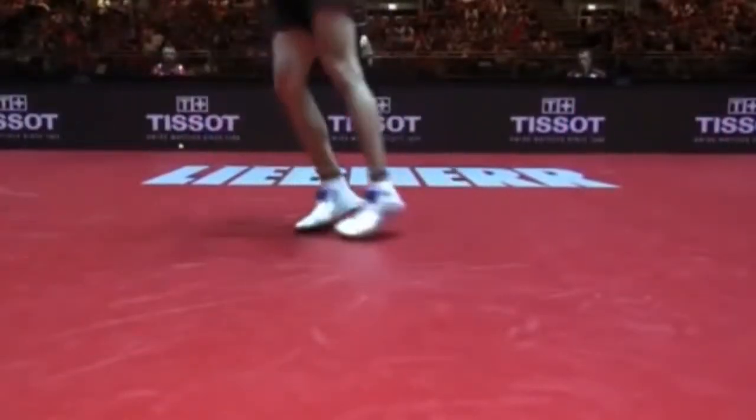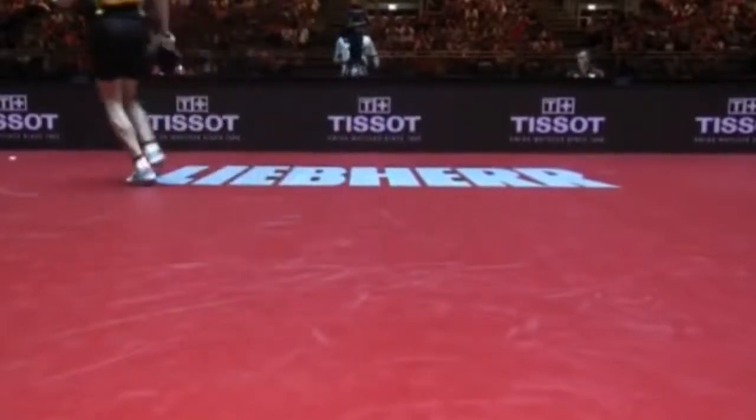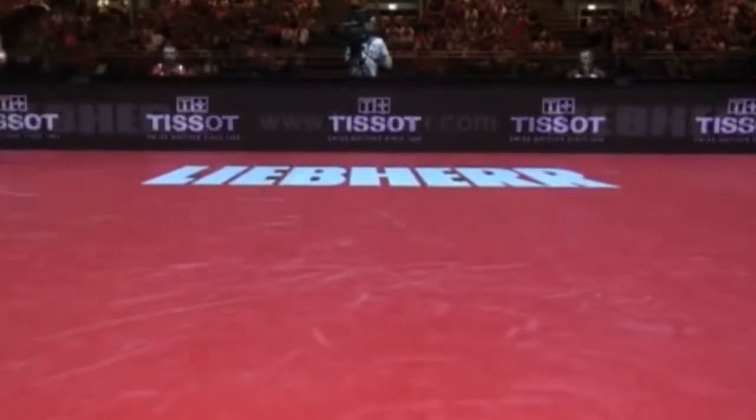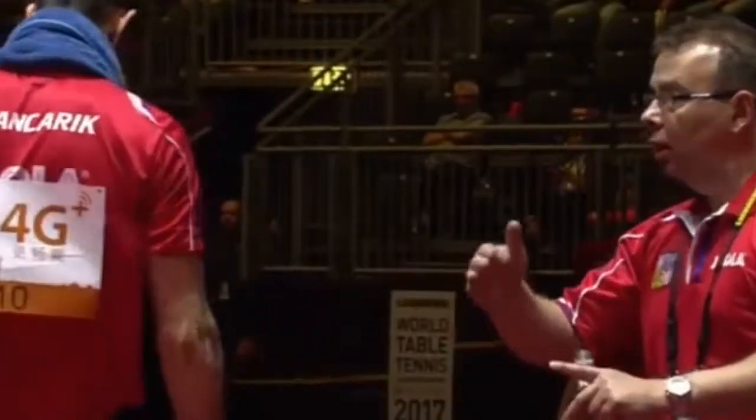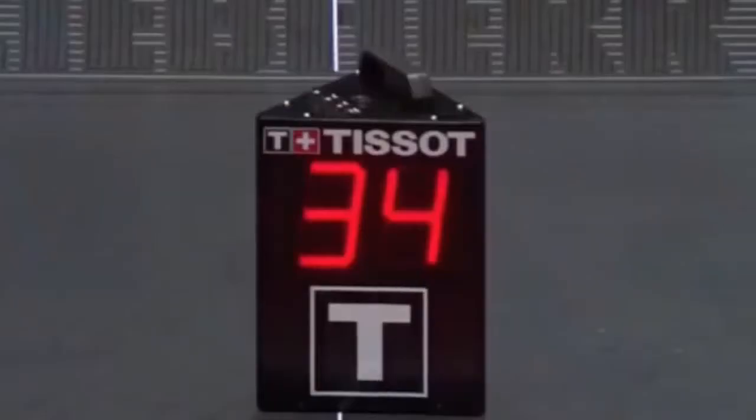You can see the footwork right there, that the weight was very forward for Dima, that he was on the balls of his feet and looking for the opportunity to come right back in. And he obviously liked that point. He gave the fist.